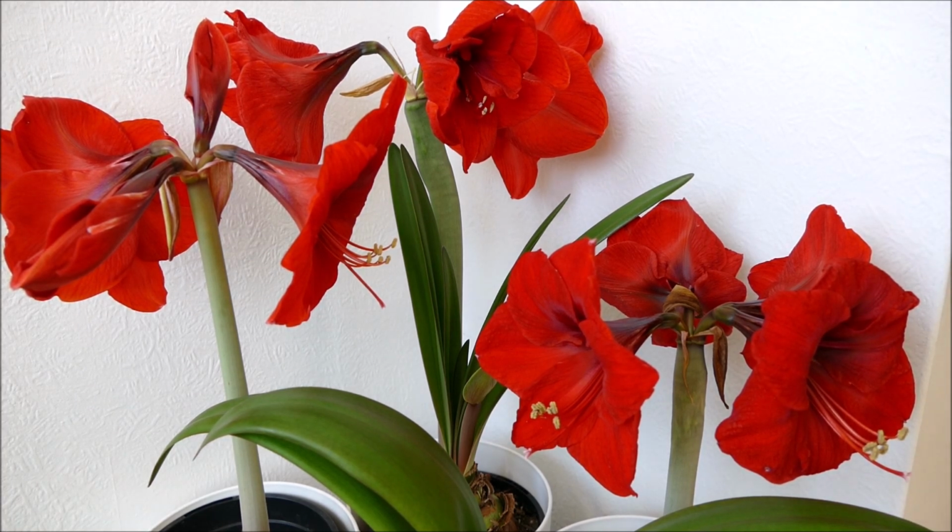I'm really happy with the Amaryllis this year. They've grown very well. I'm quite happy with the flowers and that, but I think next year is going to be even better because I've given them bigger pots now. They're also in the conservatory, so they're going to get a lot more light, a lot more heat. That should really make them grow much better.